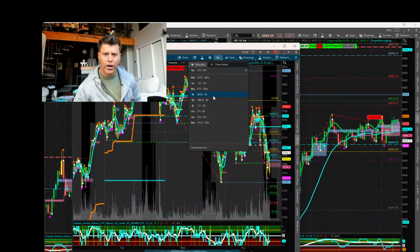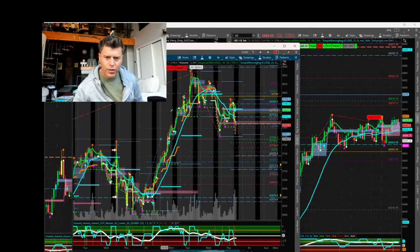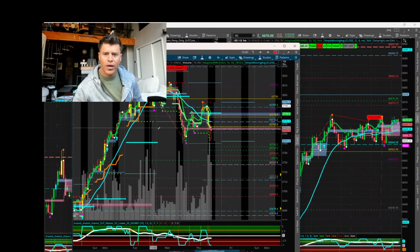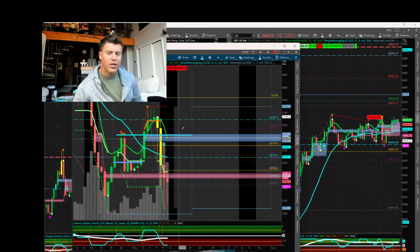Basically holding that prior day low. I want to see if there's a sequence there. There's technically this extension. Yeah, whatever. I mean, nothing super clear and clean, but I can easily see us rotating back up to the midpoints, the 81s here. So that's where that trade came from.